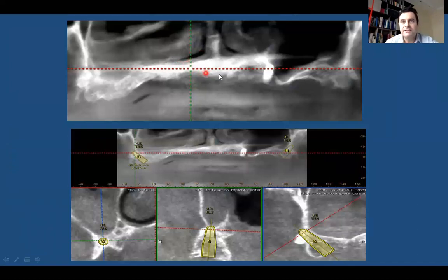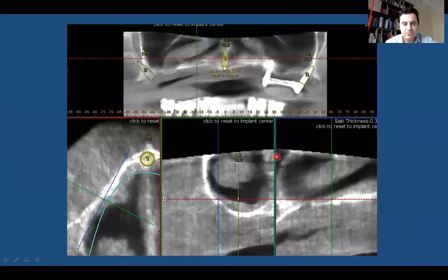And also in this slide, no chance to place an implant in any area of the maxilla, with the exception of the pterygoid area, both right side and left side. And also in this slide, no chance to place an implant in any part of this atrophic maxilla with the exception of the two pterygoid implants.